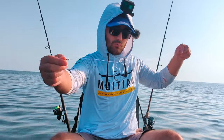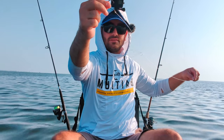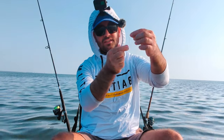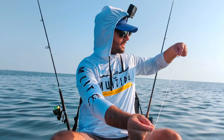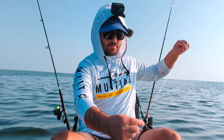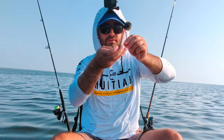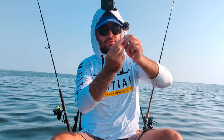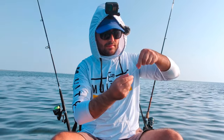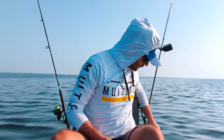These are my own made drum rigs, guys. It's basically a single hook, and I attach my weight right there, and I tie a knot right there. And it goes to a swivel, and then I attach it to my main line. That's a size 2 pyramid sinker. Let me just put this right there, just like so.